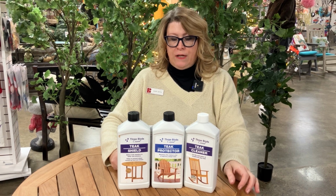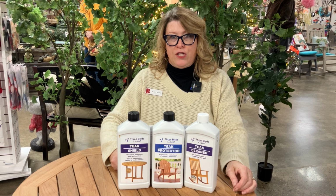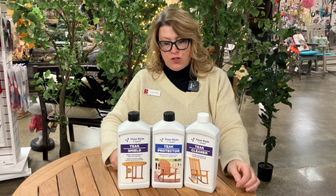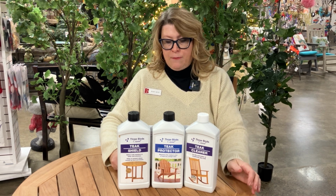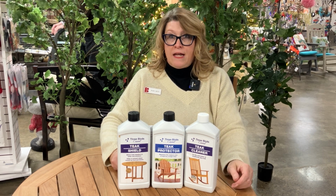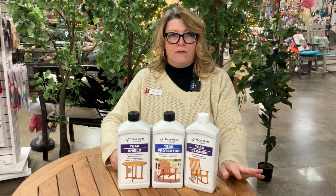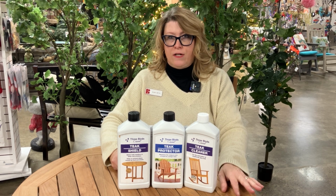It's grown mostly in the South and Southeast Asia regions, which includes Indonesia, Burma, India, and Malaysia. And many experts claim that Indonesia and Burma has the best teak quality. It is sustainably harvested, so you can feel good about that when you buy it. It's not being taken from a deforestation issue.